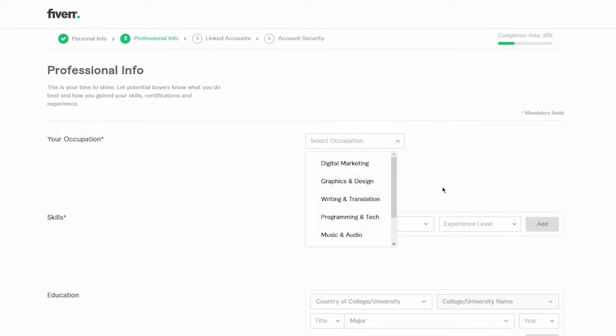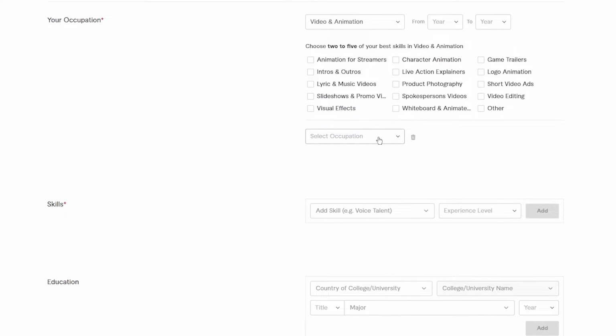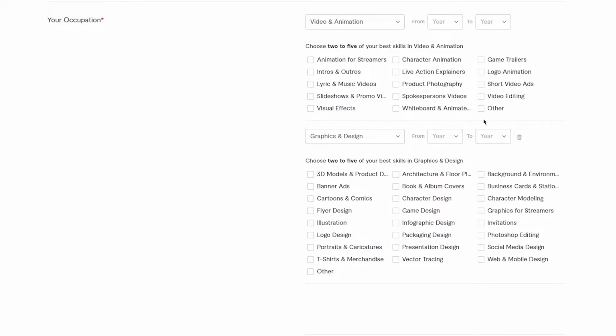Here, you're going to tell them your occupation. Obviously, we told them we're good at editing, so you can select your occupation. First, it's video and animation, and then you can add more occupations, let's say if your photo editing is with digital marketing or graphic design. I'm just going to go with graphic designing.